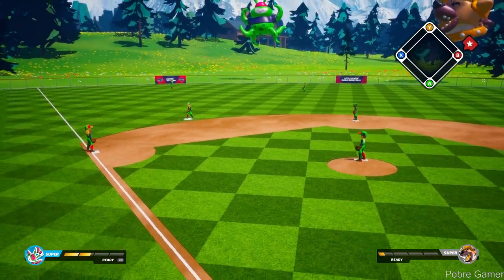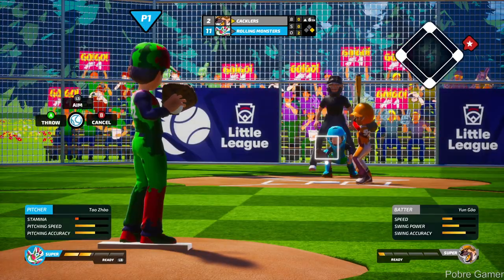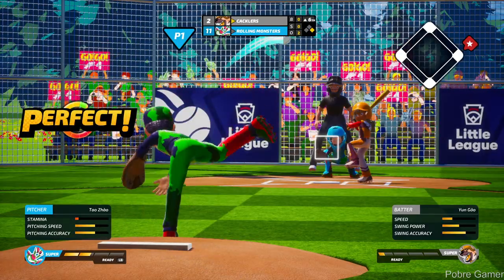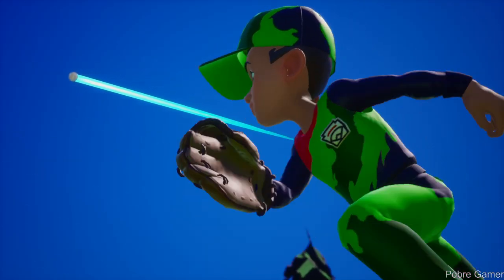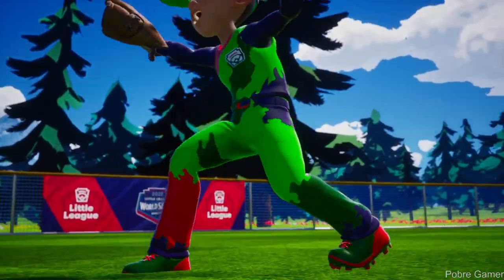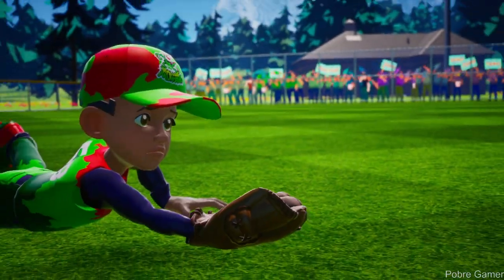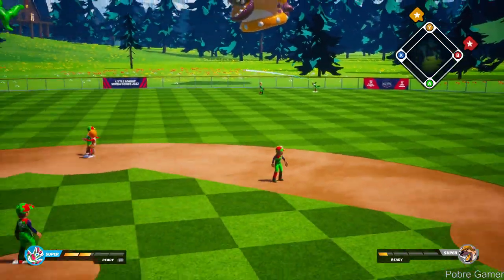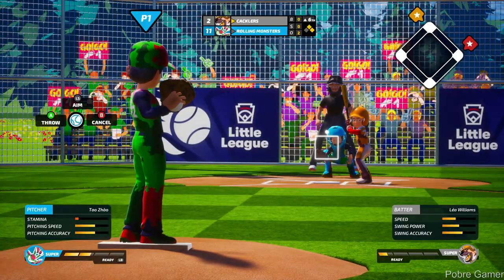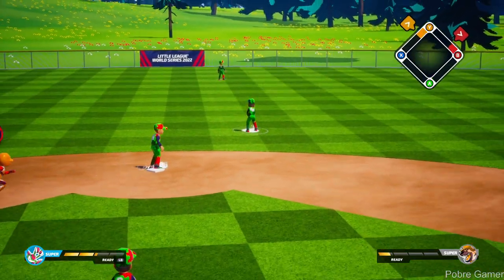That fly ball just dropped into the fielder's mitt. The batter is out. That's a wicked line drive. Shot off the bat, line drive.